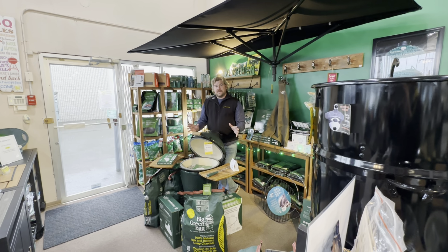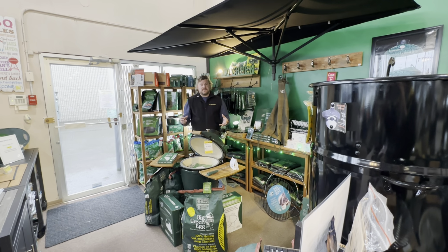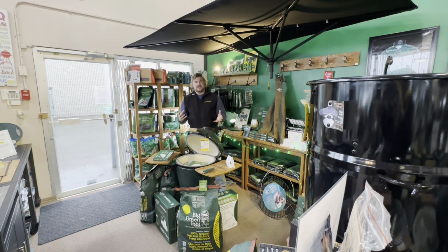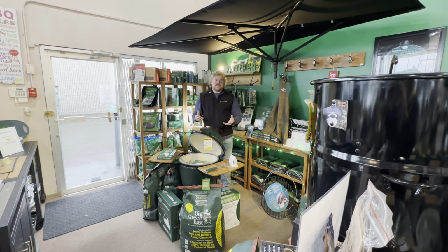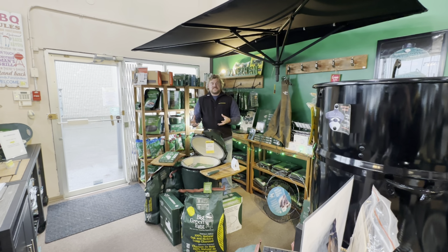I'm standing in the corner of the store that we dedicated to Big Green Egg. We chose Big Green Egg because we wanted something that complemented our amazing patio furniture quality. Quality is very, very important to us here at the Wickertree. We believe that when you're investing in something, it needs to perform, it needs to last a long time, it needs to do all the things that it says it's going to do and that you expect out of it.